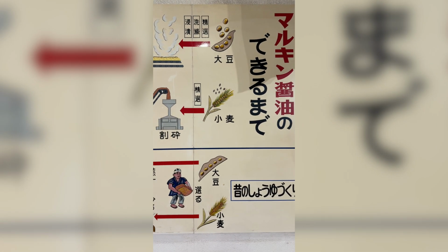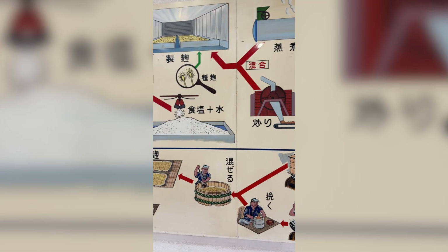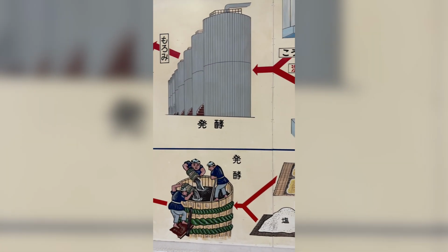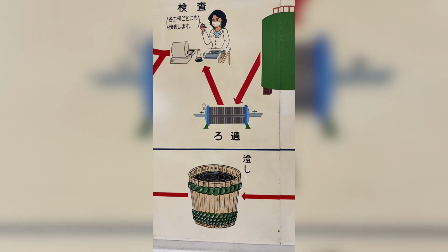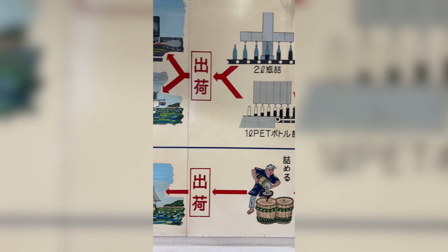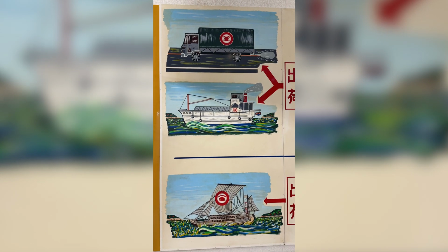This is the museum part where you get to see all the ancient methods of how they made the soy sauce. And actually, at one point in the factory, they have this cool wall that has a nowadays method and an ancient method, and it goes across and shows how they line up and how they differ in how they create soy sauce, which was really neat. But just walking around and seeing all the different tools and machines that they had to use, that was really cool.